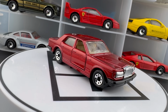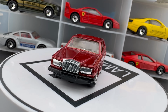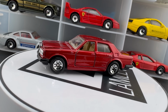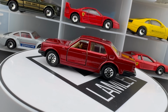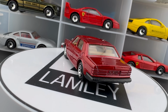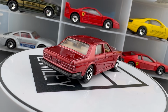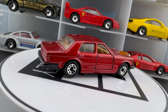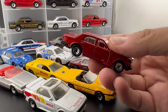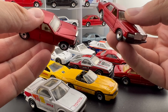And Matchbox is doing a few Rolls-Royces. Rolls-Royce just does not seem too interested in licensing with toy companies right now. There's just very few, if any, 1:64 Rolls-Royce that at least are licensed, right? I would imagine if Mattel could get Rolls-Royce licensed, they would do it. But they used to make them, and this is one that I really like. There's a couple other colors that I definitely want to add to the collection. But if you want a Rolls-Royce in diecast, you can go back to this era and pick it up. In fact, I have two. Maybe one day I'll do a sale and get rid of one of them because I accidentally bought two.